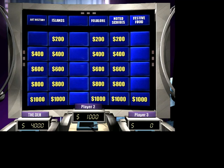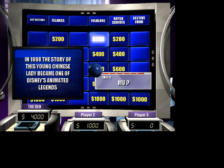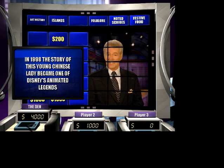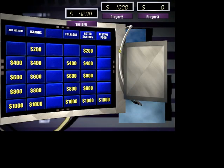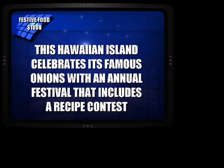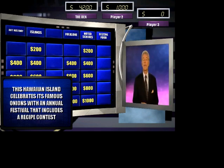I'll try folklore for 200. In 1998, the story of this young Chinese lady became one of Disney's animated legends. Player one. Who is Mulan? Precisely. Pick again. Festive food for 1,000. This Hawaiian island celebrates its famous onions with an annual festival that includes a recipe contest. Player three. What is Maui? That's exactly it.